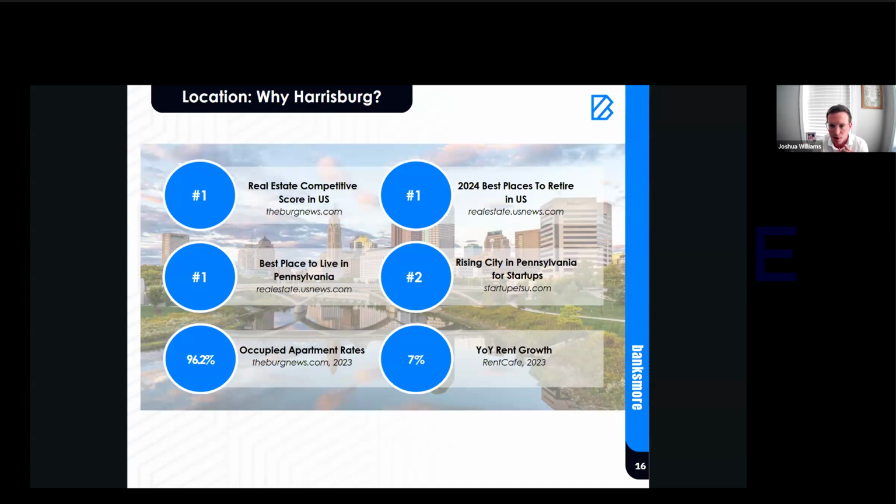The 55 and older market, or the empty nesters, is interesting because, believe it or not, Harrisburg is one of the top markets to retire. That beats Tampa, Sarasota, and Philadelphia. They go by a myriad of different factors, including tax rate, livability, walkability, and so forth. And we're not just talking about a random news publication. This is the U.S. News Report.